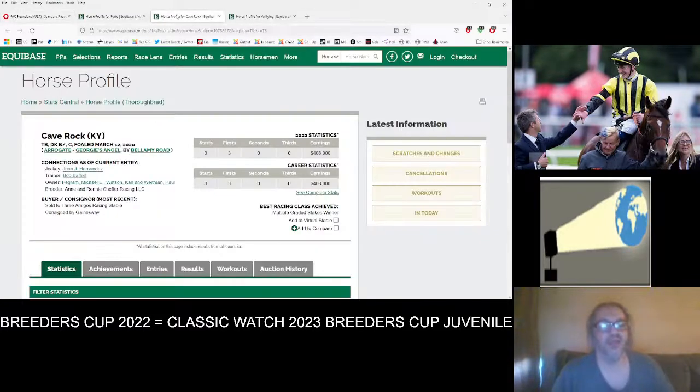We're going to take a look at the first colt now, Cave Rock. The unbeaten horse sired by Arrogate out of George's Angel. I mean, this horse has done absolutely nothing wrong. There'll be a pedigree card up there in a couple of seconds or so, if people want to take a look at what I think is a fascinating pedigree of Cave Rock, and this unbeaten horse seems sure to prove to be a tough nut to crack.